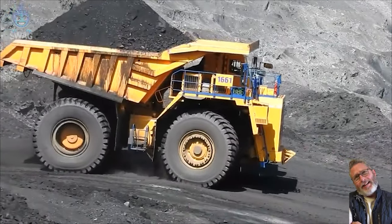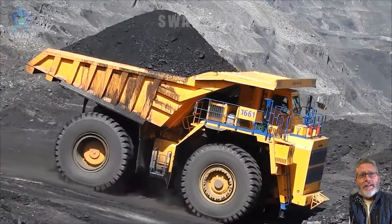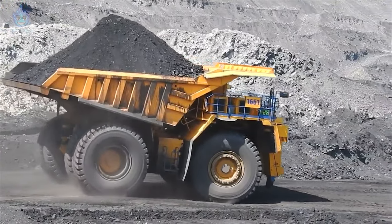In addition to their colossal size and power, these mammoth trucks integrate advanced technologies to amplify efficiency and productivity.